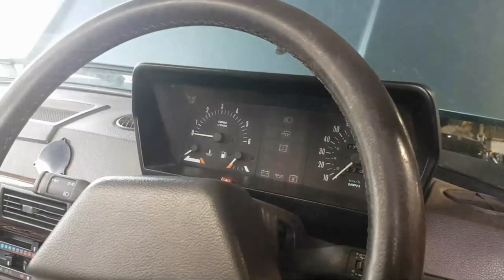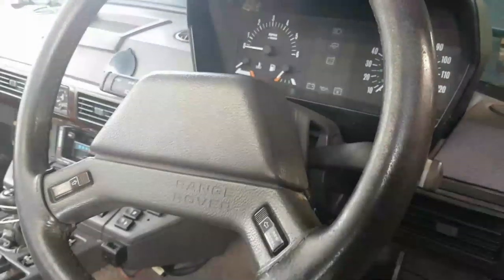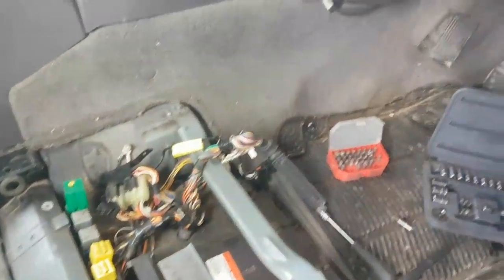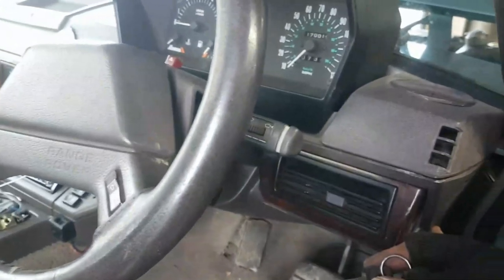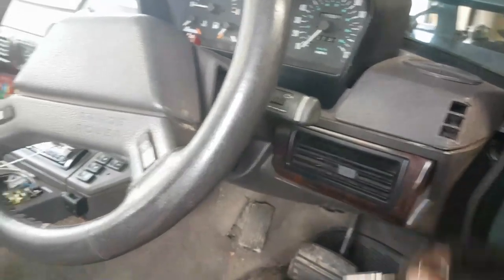Now, the customer did mention to me that he had some weird anomalies around the sunroof opening and so forth when he turned the ignition on, tried to start. I think we've got some earth related problems. So what I might do is have a look at the main body earths that sit under here. As you can hear, it's blowing quite a breeze today.